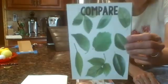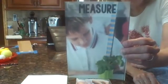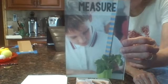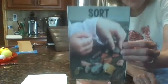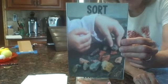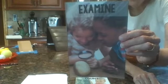And while they're watching, they may have to do some comparing. That means they look to see what things are alike or how things are different. They might measure things, and you can measure with a ruler, or there are lots of other things to measure with as well, as you know from preschool. And then they might sort things so that they can put things together that are alike. They might look at things or examine things very closely, like these girls with the magnifying glass. Or they might have to count things.